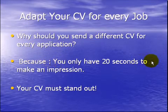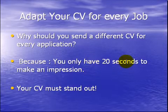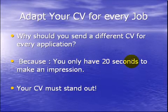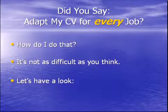You have only 20 seconds to make an impression. So the first time a recruiter looks at a bunch of CVs, they look at them for 20 seconds each. And in fact, some experts think it's less than this, that it's perhaps only 10 seconds. So that's all the time you've got, so it's a maximum of 20 seconds, possibly only 10, to make an impression. So you can see your CV really must stand out.